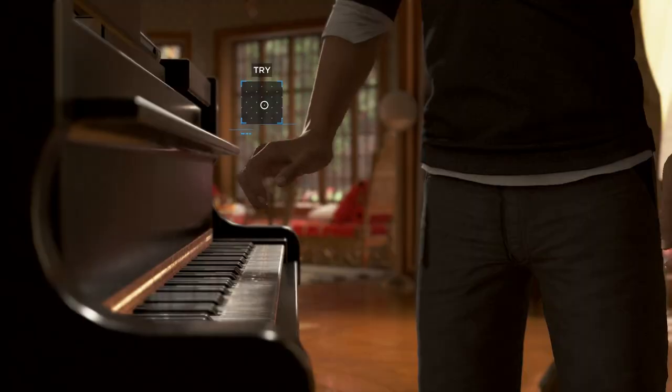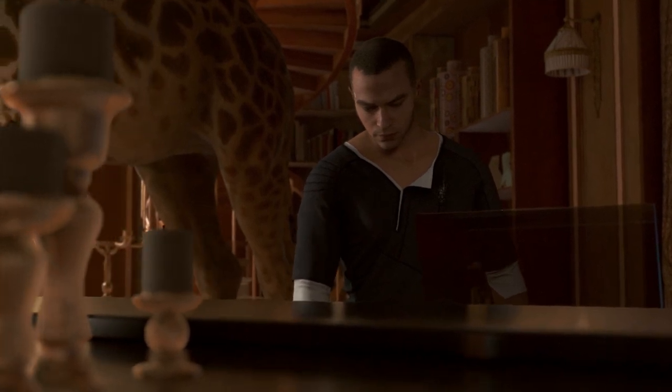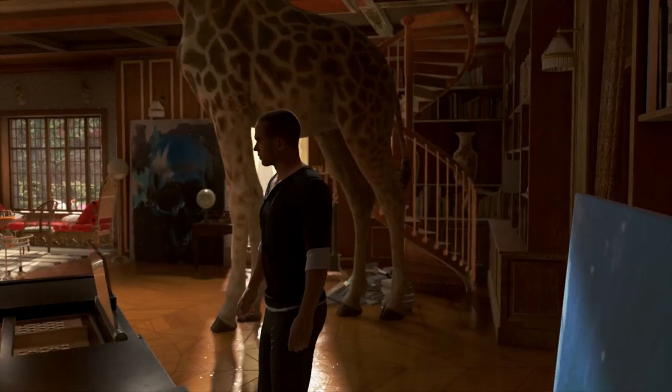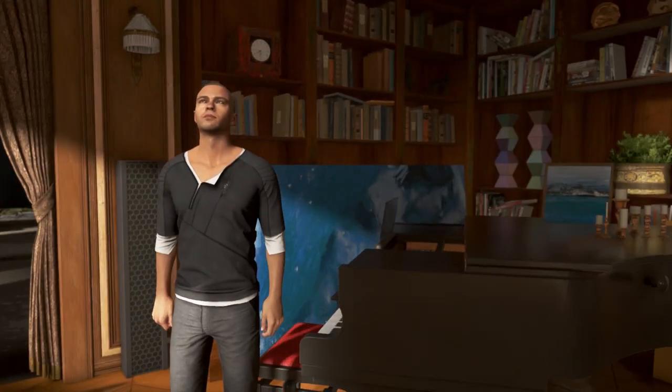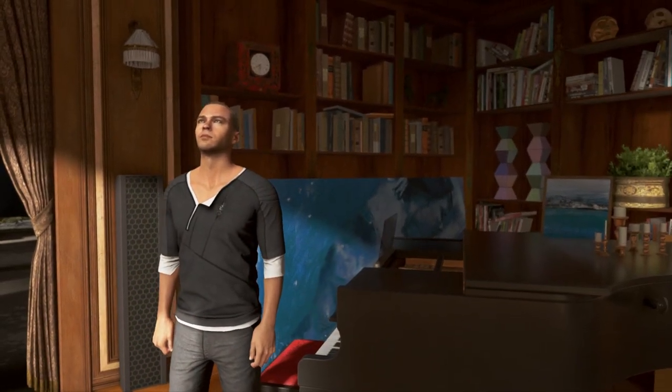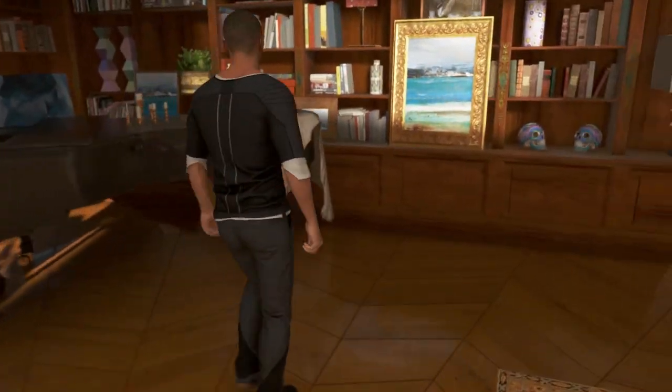We can try the piano. And also real quick, I want you to notice that we have a little tear in our shirt right there on our right, but Marcus's left chest. That's from when we got pushed by the protesters when we were picking up paints.